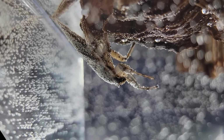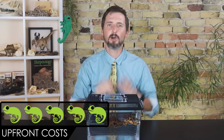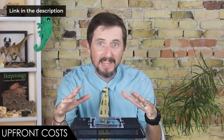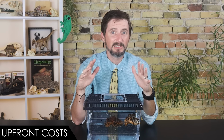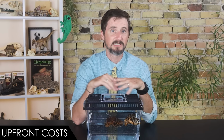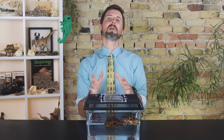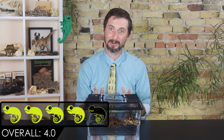When it comes to upfront costs, we give the toe biter a score of 5 out of 5. Toe biters, even if you buy one, are not super expensive. The tank, substrate, filtration, and such will cost something, but really not too much. Overall, while they're not the cheapest pet possible, you could probably get the animal and its entire setup for well under $100, though it would definitely be possible to spend a bit more than that. And this is why, overall, we give the toe biter a score of 4.0 out of 5.